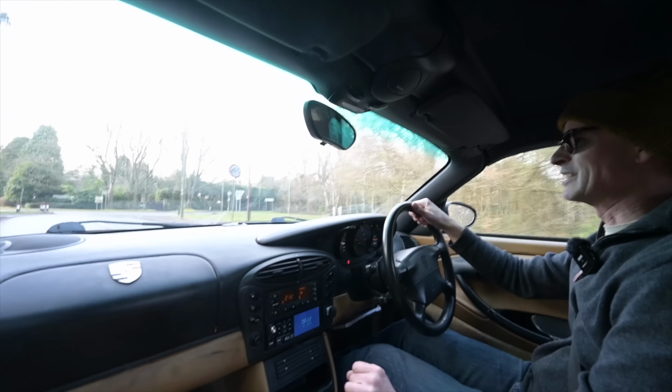Now the problem with Boxsters is that they're small, light, manoeuvrable and fun, and you can get above the speed limit very quickly indeed, so I'll be keeping an eye on that quite a lot today.